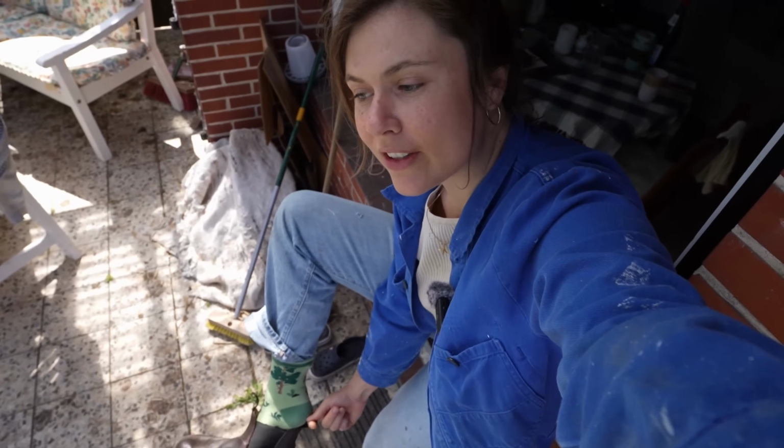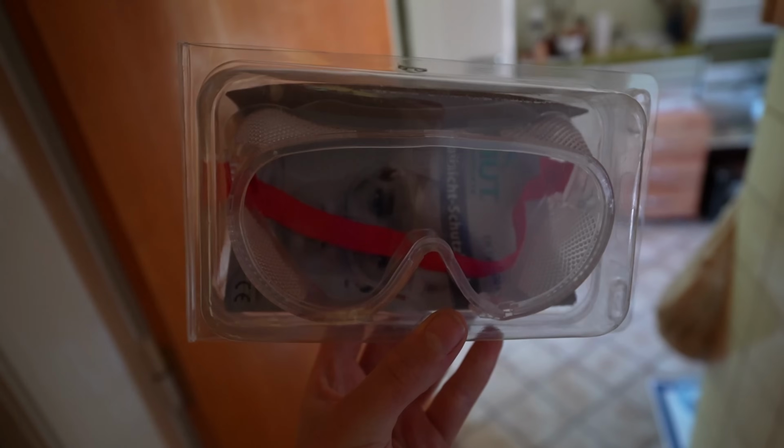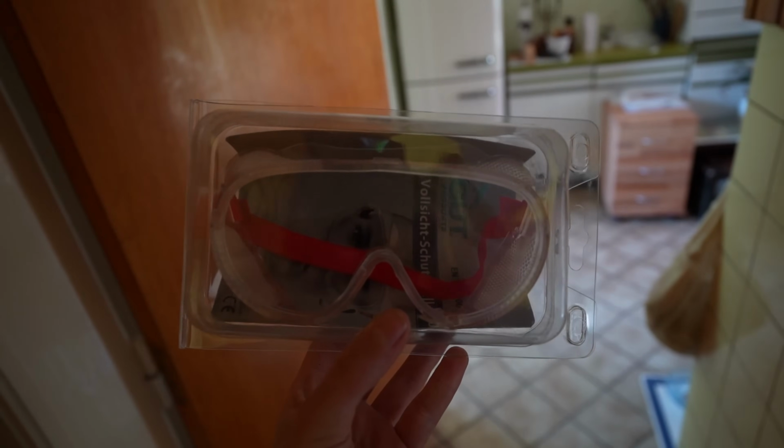Pretty much every single thing that we own is covered in dust. Today, Elli and I also went and bought some new goggles because the ones that we were using were honestly really not working at all because of just how much dust gets caught in the air. So hopefully these will help.